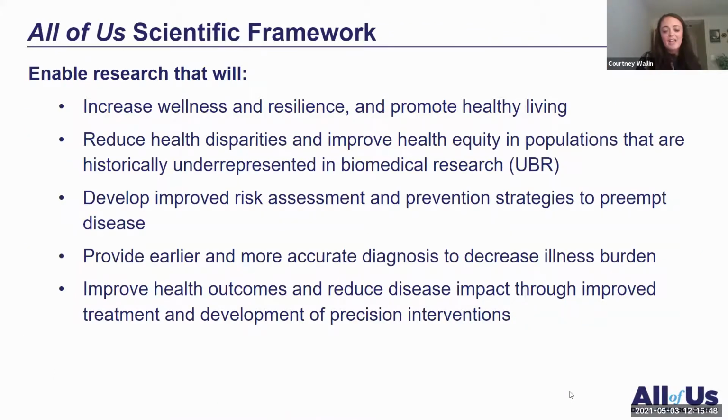Next slide. And once again, our program sets itself apart from others because of our scientific framework, which is outlined here. As a broad research program, All of Us is building a data platform to support research on many aspects of health and is not doing so with a single medical or biological research question in mind. Rather, our scientific framework focuses on wellness, reduction of health disparities, improved risk assessment, earlier and more accurate diagnoses, and improving health outcomes. And to understand that prevention is just as critical as treatment.